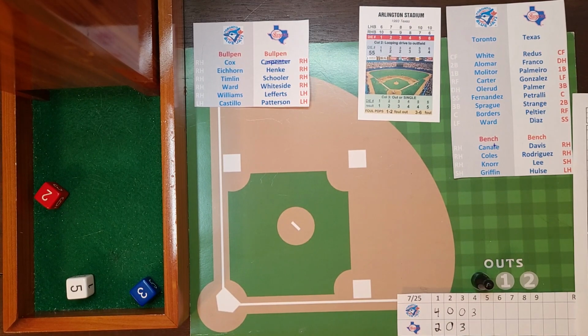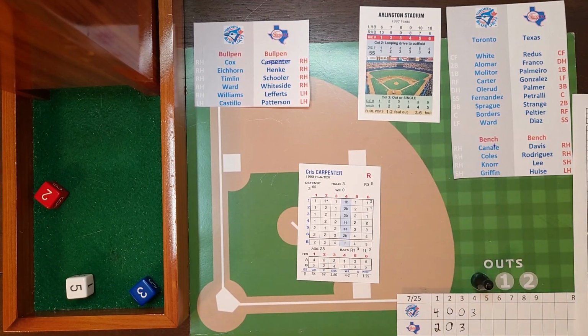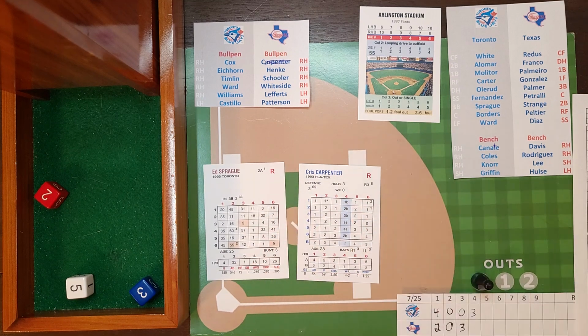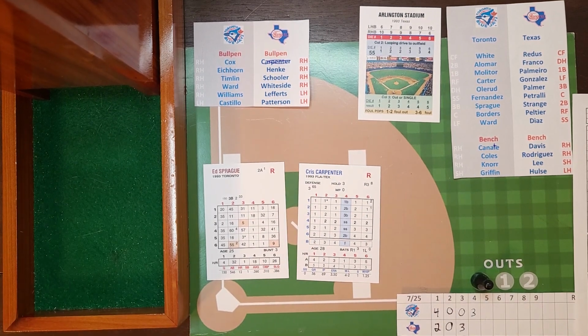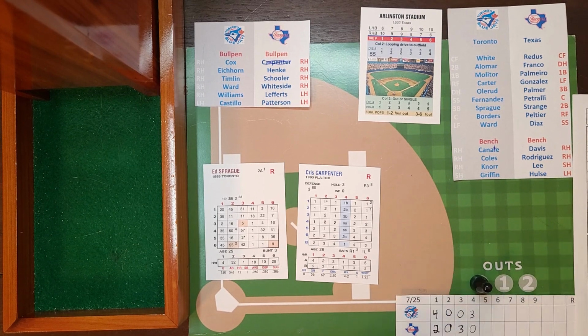7-5 ball game. Chris Carpenter back out. He only faced 1 batter, so he's definitely good to go for the next inning. He'll be facing Sprague, Borders and Ward here in the top of the 5th of a 7-5 ball game.